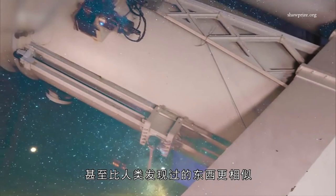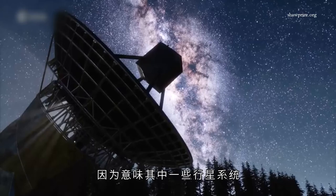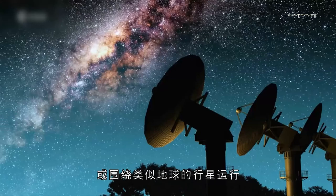That is so exciting because it will signal some of these systems which are going to be perhaps like the Earth. Perhaps they're going to harbor Earth-like planets in orbit around them.